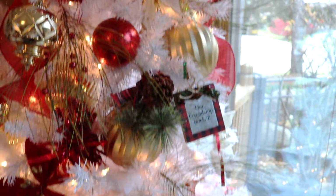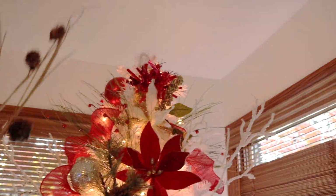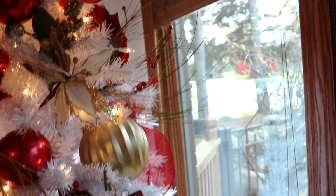All right, and so now I'm going to go to the top of the tree, and I have two of these, and just let it stick out way at the top. And so you can see that I did a few more of those little sticks. There's no rhyme or reason, you just start stuffing, and I think sticks are the best way to make a tree just come to life.